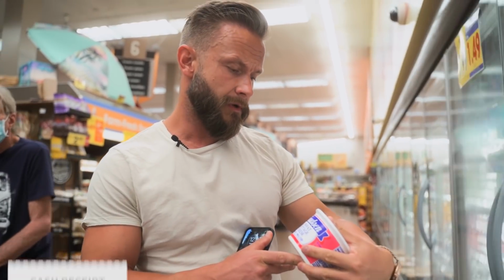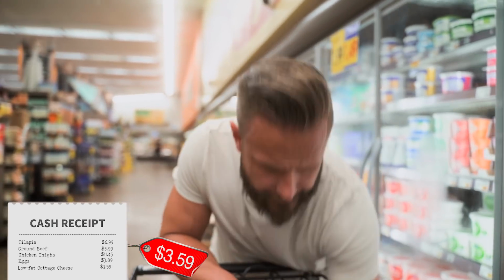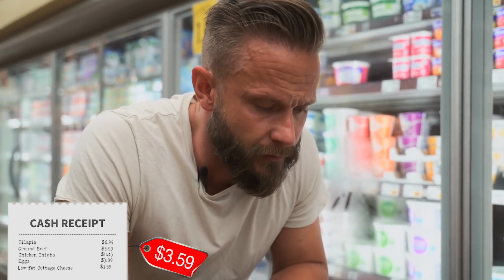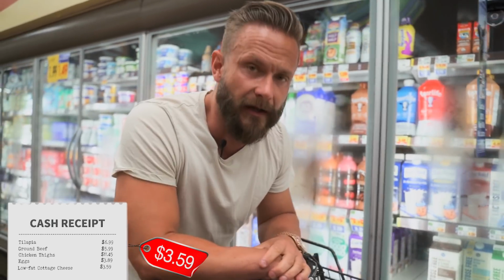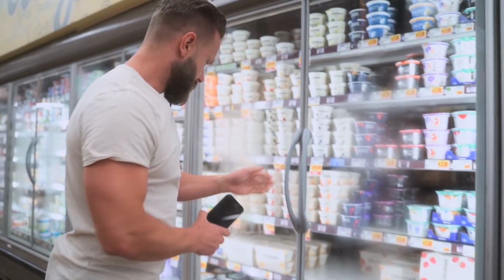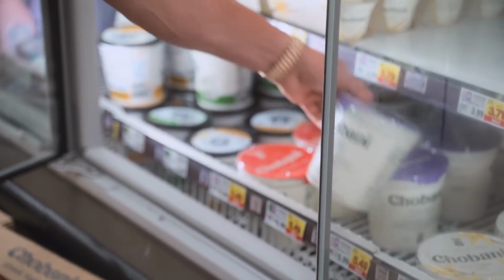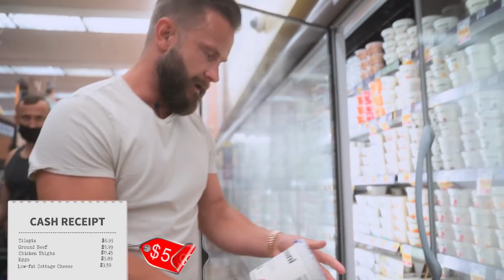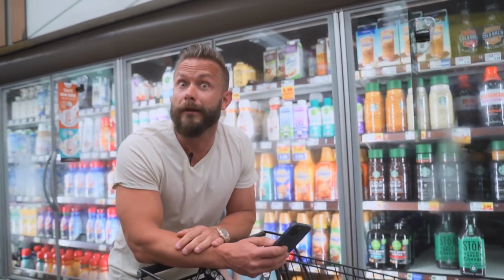So here we got some low-fat cottage cheese, protein packed, which makes it a great snack. I normally put maybe some walnuts, some cinnamon, maybe a sliced apple in there, and that's a great snack. So here we have another great snack, which is a Greek yogurt. And Greek yogurt's packed with protein, and I make sure to get an unsweetened one so I don't get all the sugar.